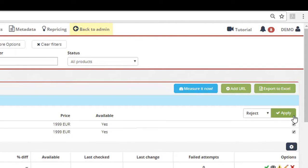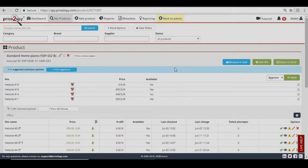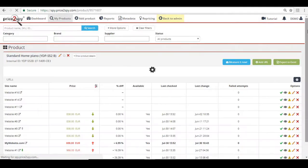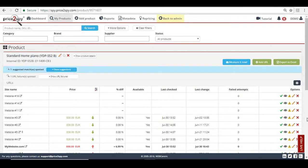Since the point of this feature is saving your precious time, there is an option to approve matching suggestions in bulk. You can choose multiple URLs and decide either to approve or reject the suggestions. So if I check multiple matching suggestions, I will see all new URLs listed on my product list. Simple enough, isn't it? Now let's introduce some complexity.